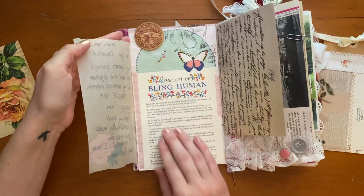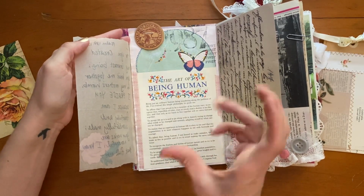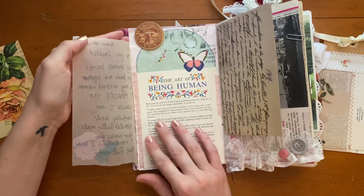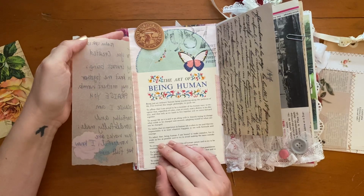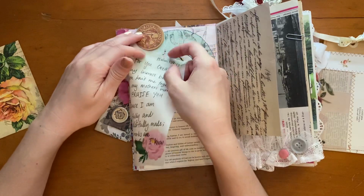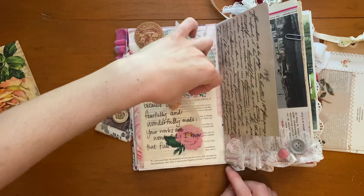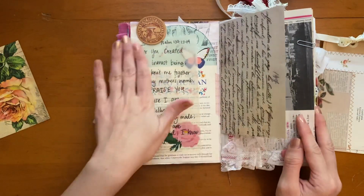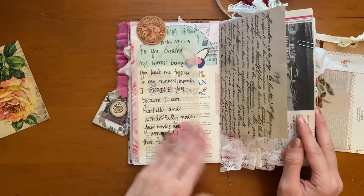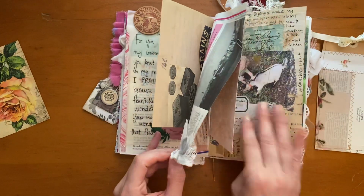And then this was just kind of along the same lines. It was from a little booklet that I received in a Happy Mail a long time ago, but I finally decided to break that up and just used a piece of it here. And then this is just on some vintage tracing paper, but I love how it's kind of transparent and you can see the text and stuff behind it. And then this is another page that I've chosen to leave blank.